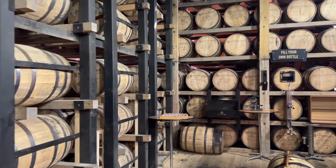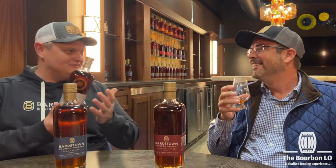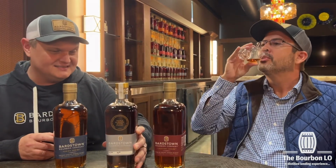You're just going to talk about it? Yeah, I'll talk about it. I'll drink, you talk. I've had the great fortune of being able to try this many times. I have a bottle at the house. I'm trying to nurse it because it's one of my favorite bottles. But the triple blended stave finish is something really, really special.